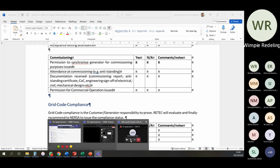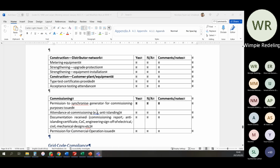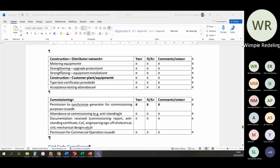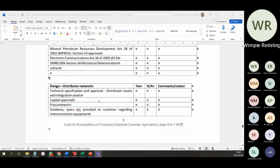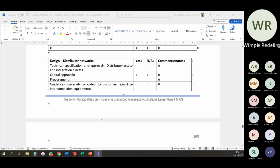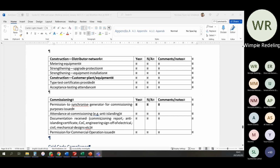Okay, so we are with construction and commissioning. There you go. Is it around here? Okay, I think this is where we started, the design we did yesterday. So it was the top. There we go. Stop. Good. Yes.